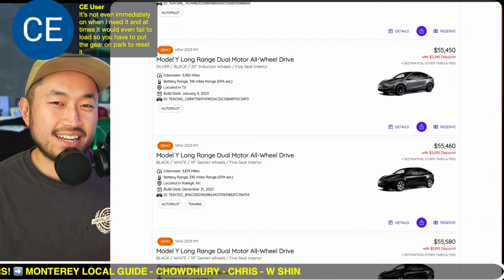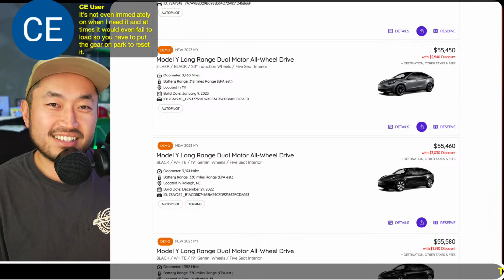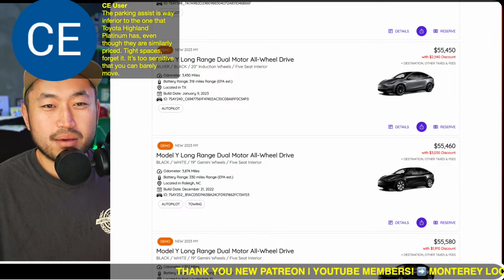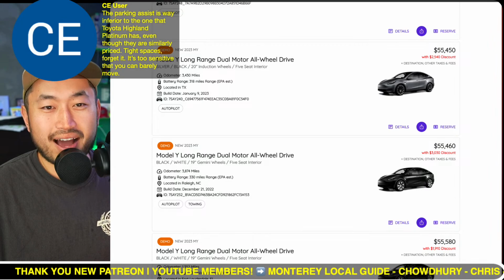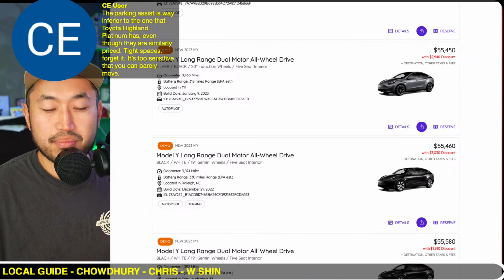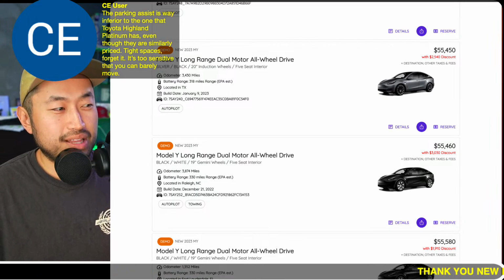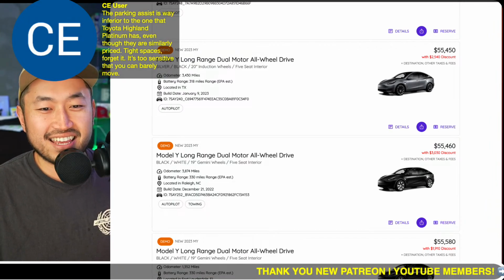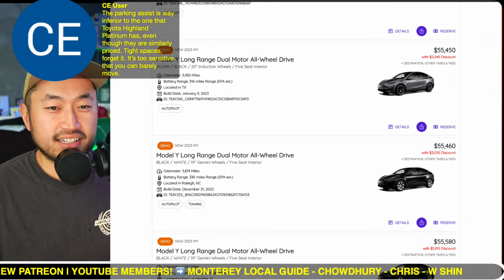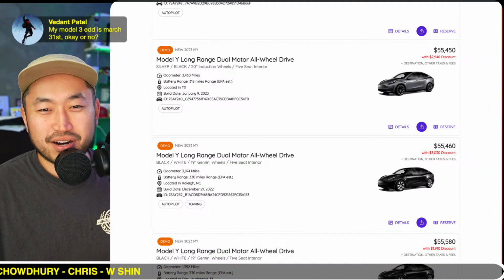Yeah, I've heard of that, because initially it starts to load up, it takes a little bit, and we're all pretty much about instant gratification. We want to get out and on our way, and so it probably doesn't even load quick enough. The park assist was way inferior to the one that the Toyota Highlander Platinum has, even though they're similarly priced. Tight spaces, forget it. It's too sensitive and you can barely move. Yeah, it's unfortunate, but hopefully it gets better with the updates, and you can be sure that Tesla is going to be updating it a lot in the next few weeks and months. Maybe they were pressured to release it initially. I guess it's better than them calling it Park Assist Beta, right? My Model 3 EDD is March 31st. Okay or no?